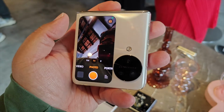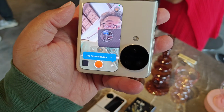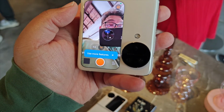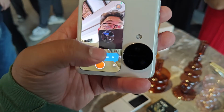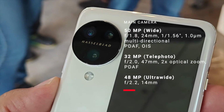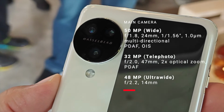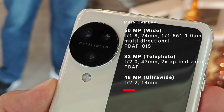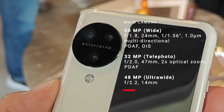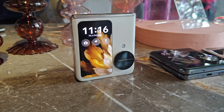The phone's signature triple sensor camera is housed in a round protrusion, complete with the Hasselblad branding emblazoned on it. The signature triple sensor setup comes with a 50 megapixel Sony IMX590, a 32 megapixel Sony IMX709, and a 40 megapixel IMX581 sensor. This is of course complemented with software which is co-developed by OPPO and Hasselblad.